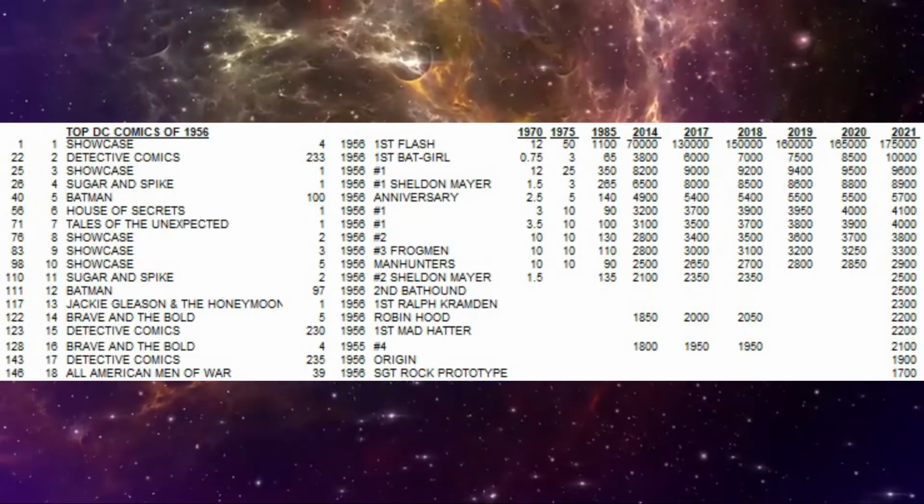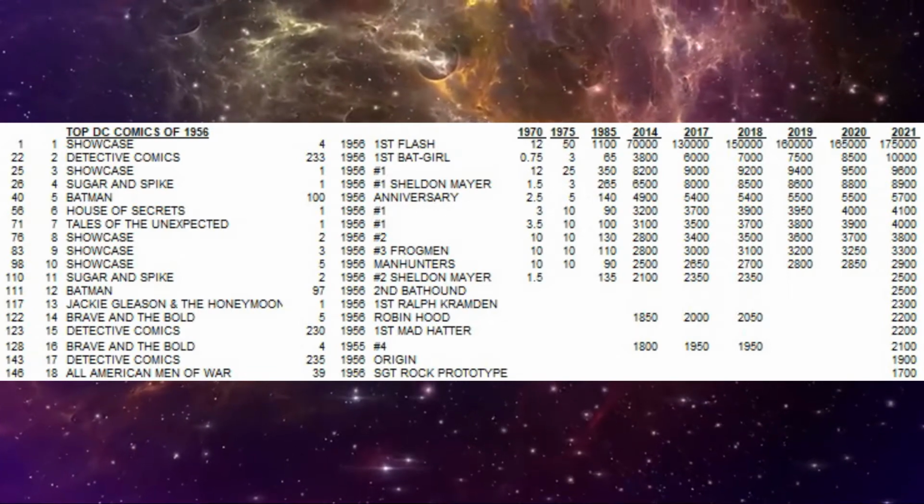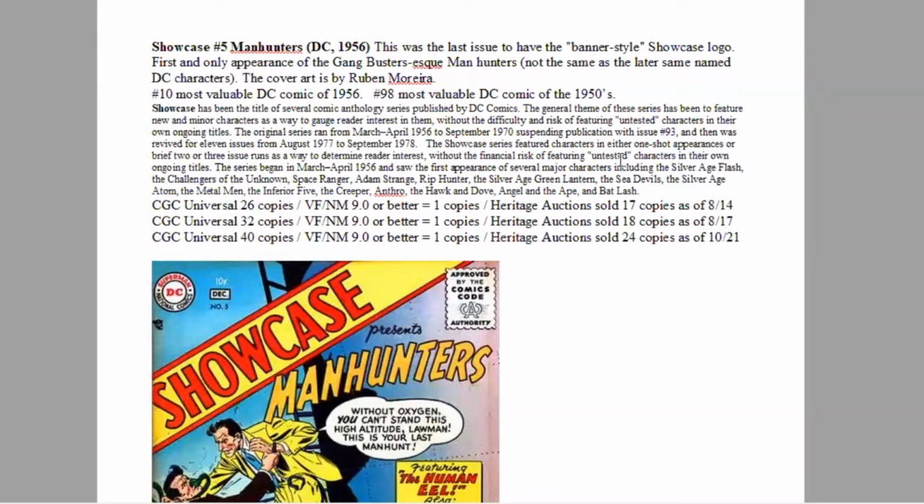All right, diving into the top 10. These are some mega classic books, very rare, high price tags on all of them. Starting with Showcase number 5 is the number 10 book of the year. It also ranks 98th most valuable DC comic of the entire decade of the 1950s. This was the last issue of Showcase to have the banner-style logo going across the cover.